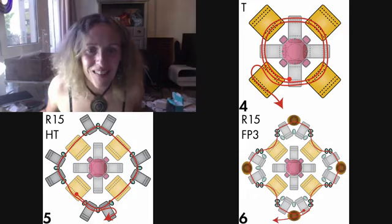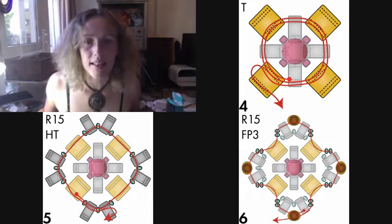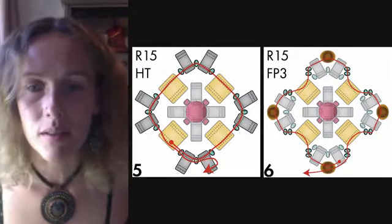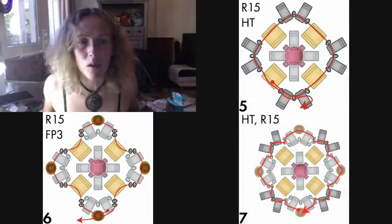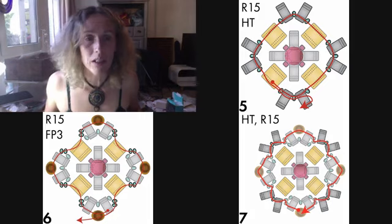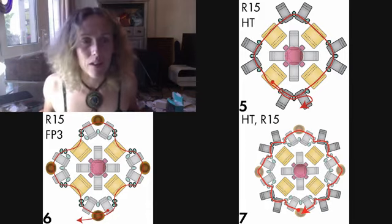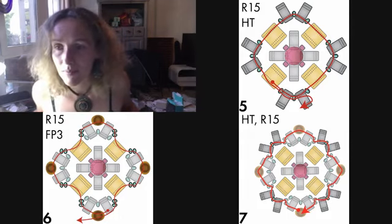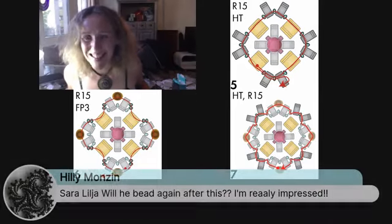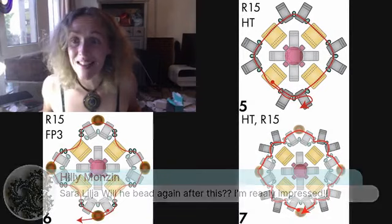And now we are finally getting to the part which is not the same as with the bracelet. So step 7. How are you ladies doing, by the way, with your beading? Or are you already thinking about our nursing home, the bead-in old folks' home where we can live when we retire? Or are you still beading? And Hilly says, Sarah Lilia, will he bead again after this? I'm really impressed.